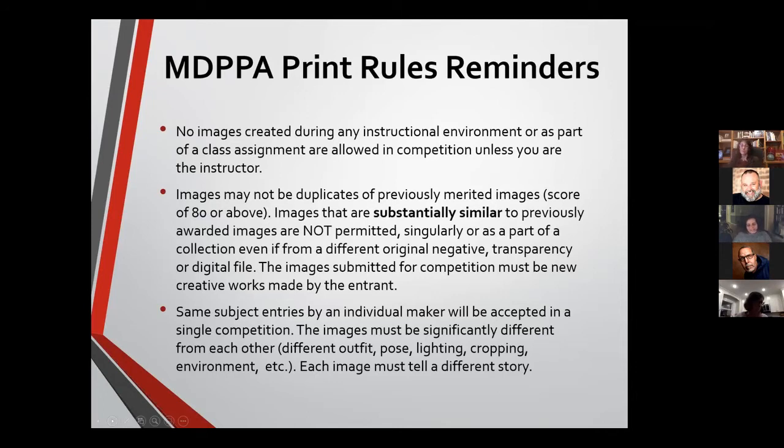And I want to say something, guys. We do look at this. So if we feel that an image is very close to something we've seen before, we have gone back and researched it. And if we don't catch it, somebody always does, and we get to hear about it later. So if you're really in doubt and your images kind of look the same, or you did something from the same session, make sure it's very, very different, because there's nothing worse than to have to call someone and say, I'm sorry, we're going to have to take away this award from you because this image was either entered before or too close to something.